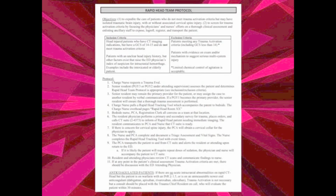The purpose of the Rapid Head Protocol is to expedite the care of patients who do not meet trauma activation criteria but may have isolated traumatic brain injury with or without associated cervical spine injury, and to screen for trauma activation criteria by focusing on a thorough clinical assessment by enlisting ancillary staff to expose, log roll, register, and transport the patient.